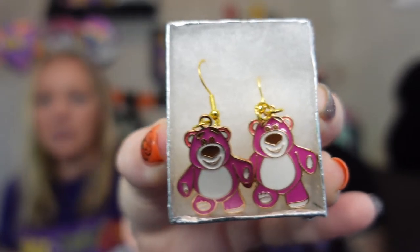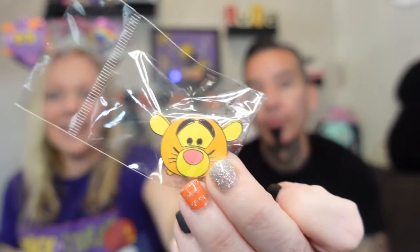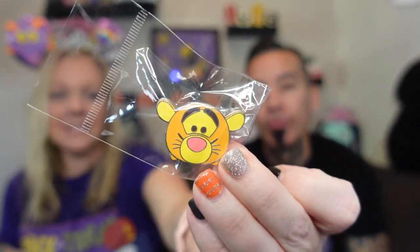How cute are those? And they came in this cute little box. Silver box. It's got Goofy on them. And she threw in a pin. How nice. Yeah, a free pin with it. I like it. Very nice. Yeah. And so those were only, let's see, $8. Oh, that's not bad. Not bad at all. Yeah. So I thought that would be a cute outfit.